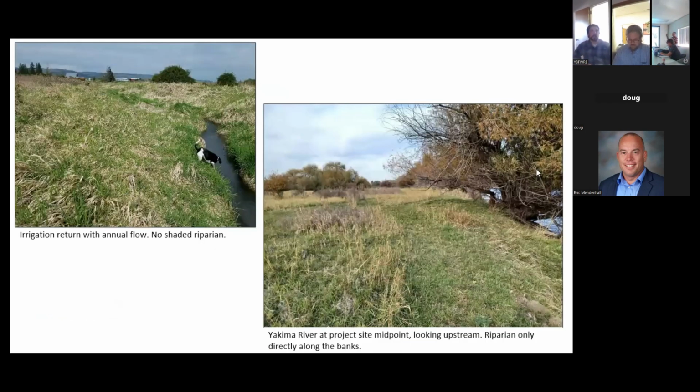Quickly, just some pictures. There's 2 irrigation flow returns in the upper portion of the property. This one goes through the project area, devoid of riparian. And the one up further runs through right here, where we have crack willow, for those online. It's in the background of the bottom right picture. In the distance there, those are crack willow that the other irrigation flow return is going through.